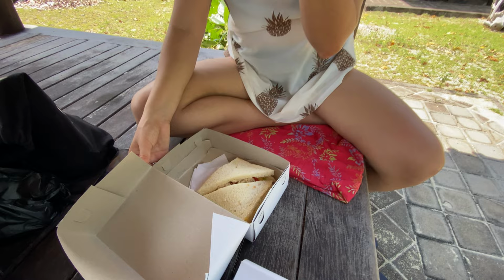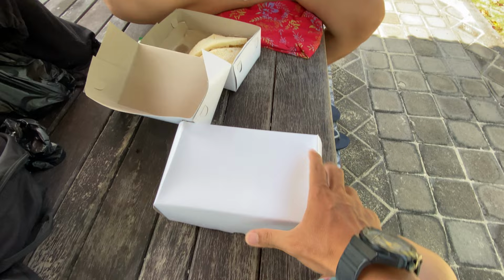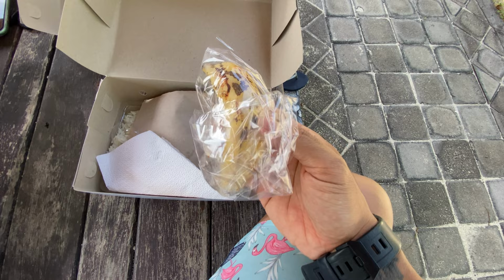So now we are having lunch. I'm gonna have some club sandwich. That's my club sandwich. Banana. What else? Tissue and ketchup. For me, what I'm having for lunch, let's see what I have. Same. So one banana. And then nasi campur.